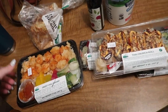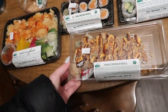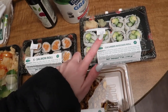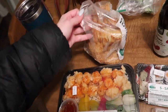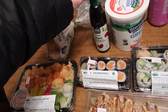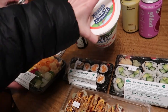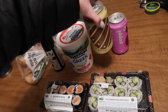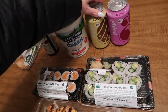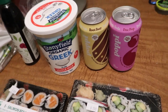Whole Foods haul. We got dinners, shrimp crunch roll, cucumber and avocado roll is my favorite. Salmon roll and sweet chili shrimp for Nate. And then we got half a sourdough loaf of bread, balsamic glaze, this Stonyfield organic Greek yogurt, and then two Poppis, right? Yeah, Poppi. I get those and Olipop confused. But we never tried these flavors, Doc Pop and root beer.